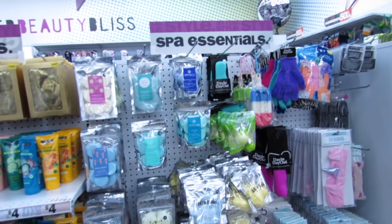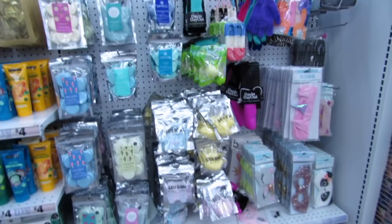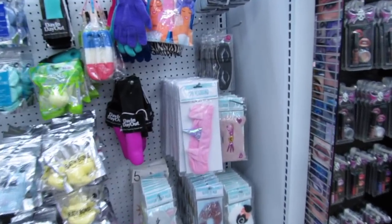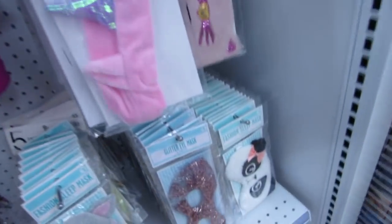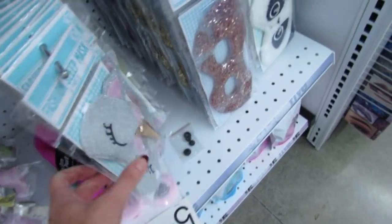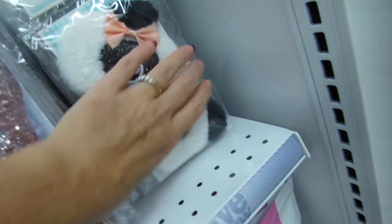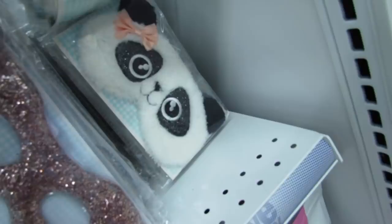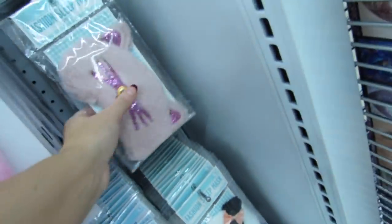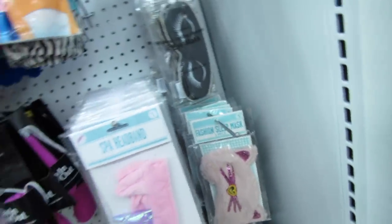Ooh, and lots of spa essentials, shower fizzers, bath bombs. They even have spa headbands over here, and these are new. Look at this sleep mask. Aww. Alien. I love the panda. She is so pretty. And they have the kitty. Again, these are just $3.